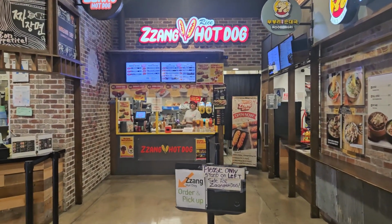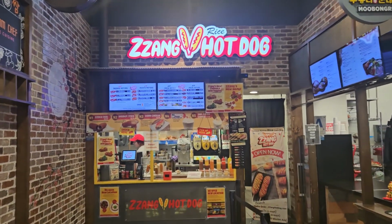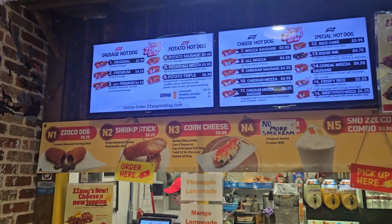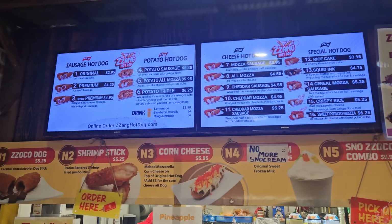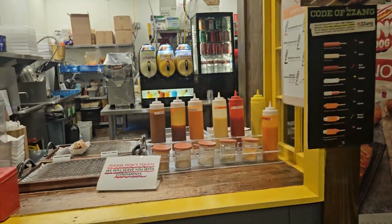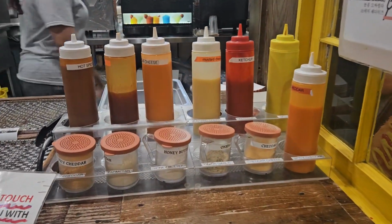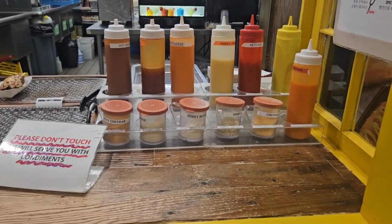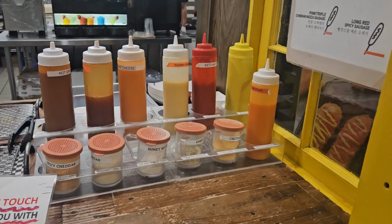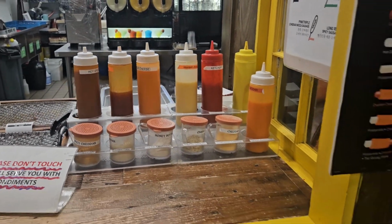So this is where we got our hot dogs from. John, hot dog, your order number 67 is ready. So John got number 4, the potato sausage. Hot dog, your order number 67 is ready. And here's all the different sauces that you can add on there. Some different powdered sauces and then some sauces to put on top.